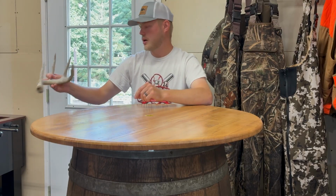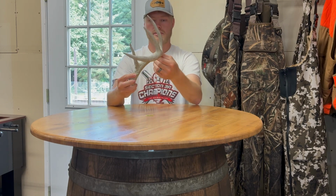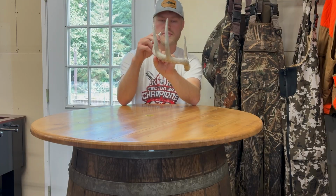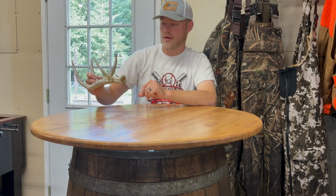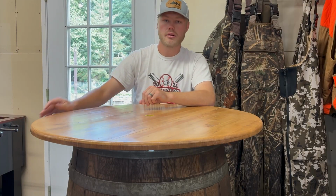Then I went and walked a state land spot and found this old thing. It's a good looking 4-point, but it's old, but that's okay. And then we thought our season was done. That was 13. That was actually one better than our previous record ever.